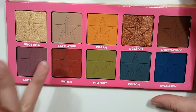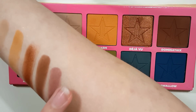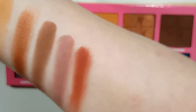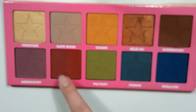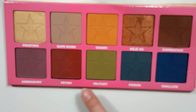Next is Fetish, which is a nice red crimson color. I'm doing weird swatches because I don't want to mess up the stars yet. It's a little more consistent than Androgyny itself. I mean, I'm not crazy about this red, but I'm not mad at it. I feel like I have a lot of similar colors in this already.